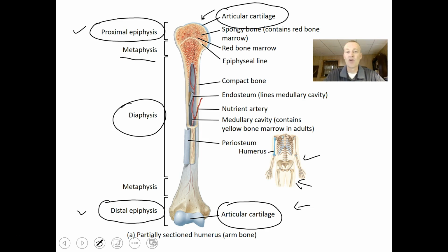So kind of moving in, we have this material called spongy bone. You can see it kind of looks like a sponge, and it's found throughout the epiphysis and metaphysis. And this contains the red bone marrow where you produce red blood cells. You also produce platelets and white blood cells in that material as well. So the red bone marrow is found in the spongy bone, and then we have also an epiphyseal line. The epiphyseal line is a growth line where growth in length will occur for young children, up into the 20s for males.